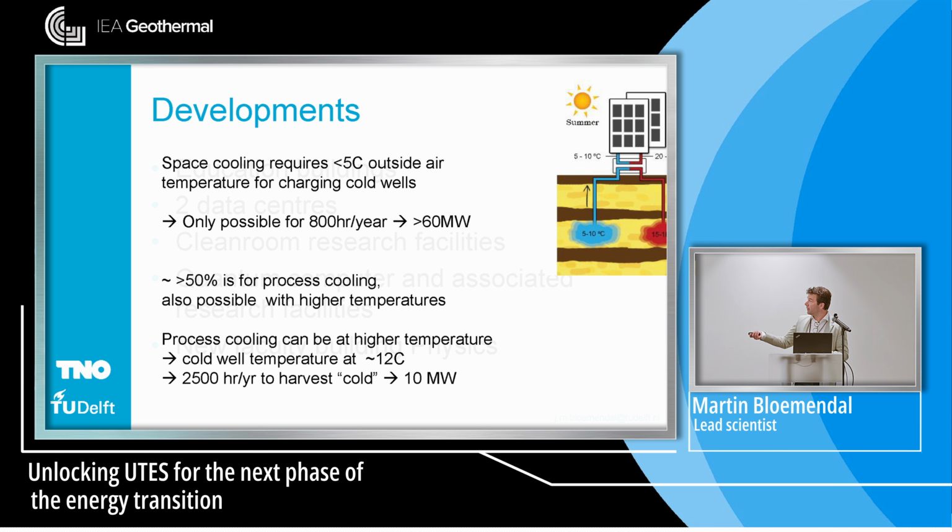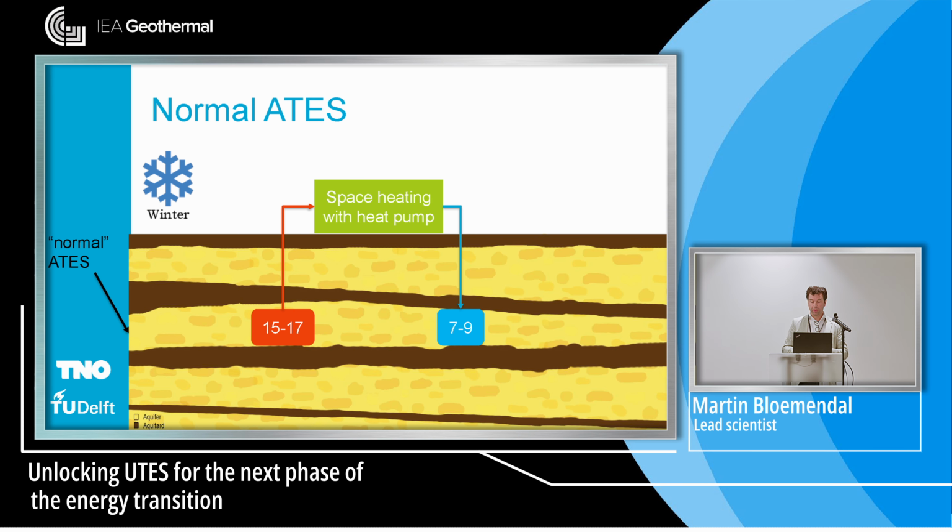So we came to the conclusion, well, this is not going to work. This is way too expensive, because not only the dry cooler capacity, this would also imply that you need the ATES wells over 6 times as big as we would need for the actual cooling capacity that is there. So we decided to split the ATES system in 2 different ways. One for the space heating and cooling, and one for the process cooling, because process cooling you can also supply at a much higher temperature level, at 12 degrees. And then we have much more hours per year to harvest the cold, to charge the cold well, and in such a way provide the cooling.